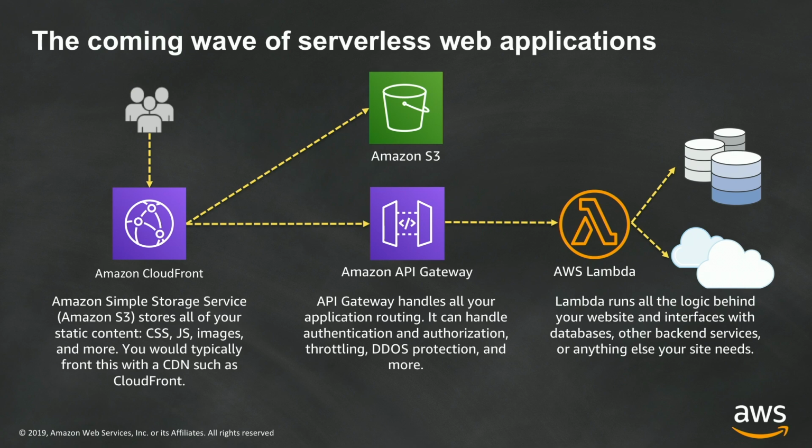So when a client is accessing your website, it goes through Amazon CloudFront. Any of the static content is served through Amazon S3, and any of the dynamic content or the business logic is executed through Amazon API Gateway calling the Lambda function. And at the back end, it could be interacting with database tables or any other HTTP or HTTPS-based endpoints.